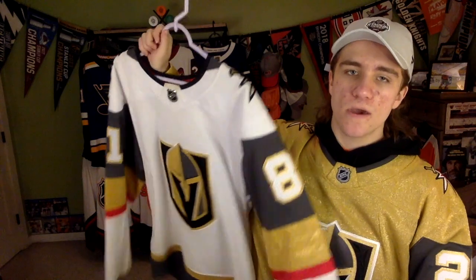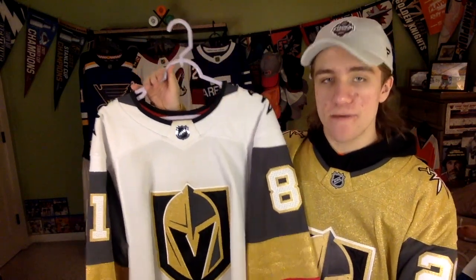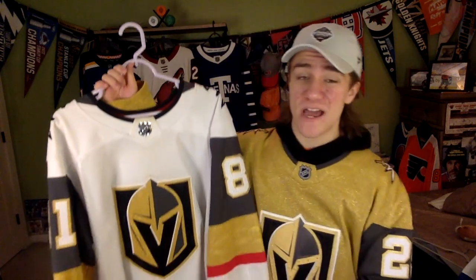Next up is a really old jersey. This is one of my oldest ones in the collection. The other two that are like my oldest and my first are at my other house. So they're not here. This is one of them that's been around for a long time. It's my Vegas Jonathan Marchessault jersey. It's away. I got it in a mystery box unboxing. I actually unboxed that jersey on the channel when the channel was about 2 or 3 months old. So this jersey goes way back. I've worn it in plenty of videos.